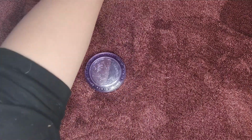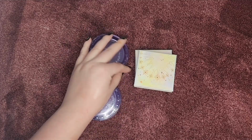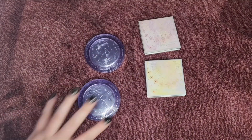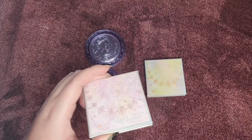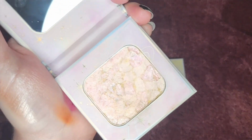Shall we do my Odin's Eye now? We're almost done. I just have a few left. I have 2 from their Solmone collection and 2 from their Norns collection. I'll do the Norns first because these are older. I think these might either be discontinued or on their way out, but I have them in the shade Web of Destiny, which is this gorgeous pink.